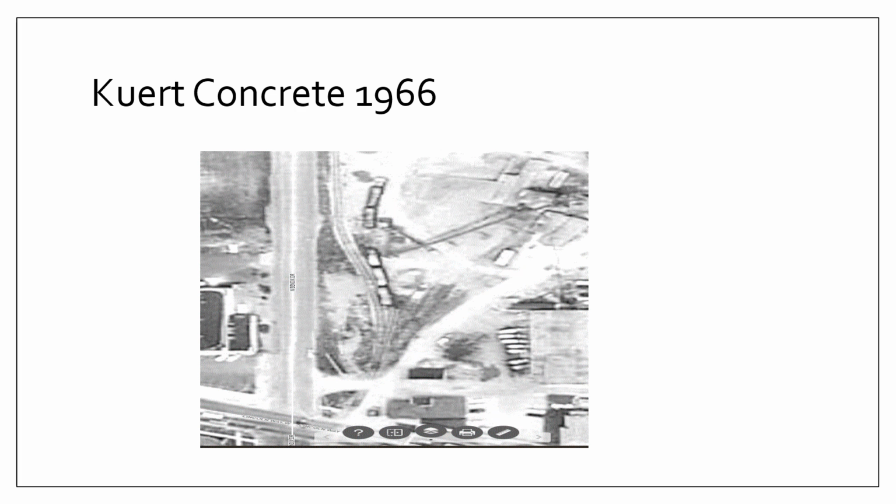Here's a shot from 1966, not very good quality, but you do see here the old alignment, how it was in that bow pattern coming through the Kurt Concrete complex. And you can also see some of the many freight cars that were in the complex at that time.